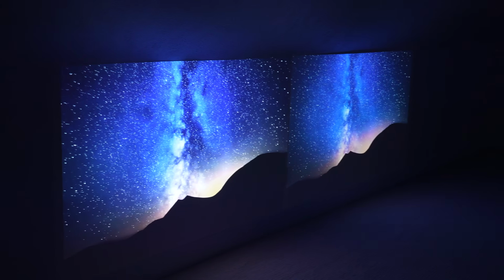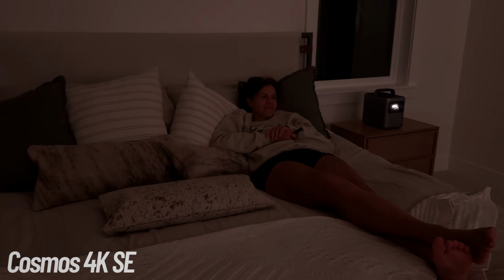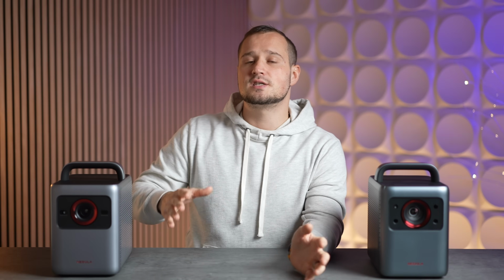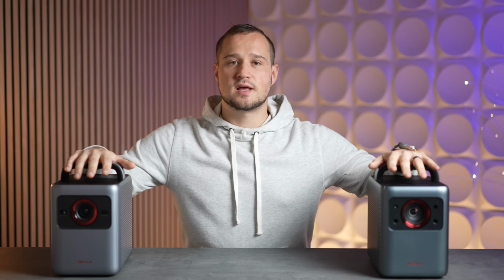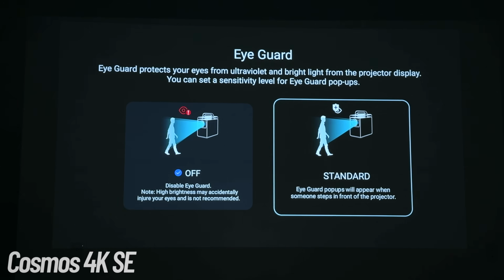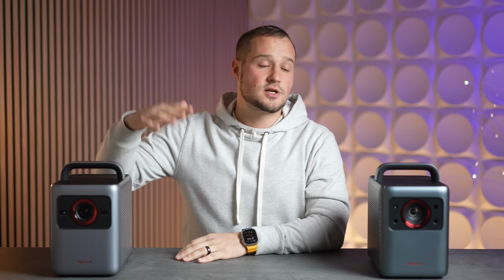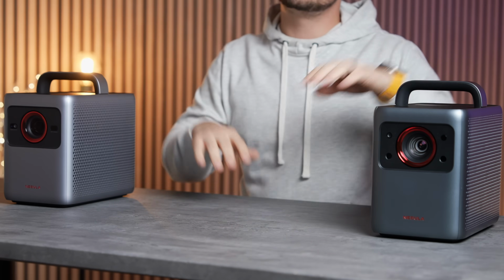But here's the interesting part. If we weren't comparing them side by side, I bet you wouldn't even be able to tell a difference in the image quality. So I'm very impressed with both of these projectors on their overall performance and how they look in a room of any size. What's really nice is that the projection goes from 60 inches all the way to a massive 200 inches, which is just nuts. Another cool feature that I appreciate that's on both of these is the eye guard protection that shuts down the projector to prevent kids looking into the projection beam directly to not damage their eyes. And in terms of how loud each projector is, the 4K SE is 2 decibels quieter than the 4K Laser.